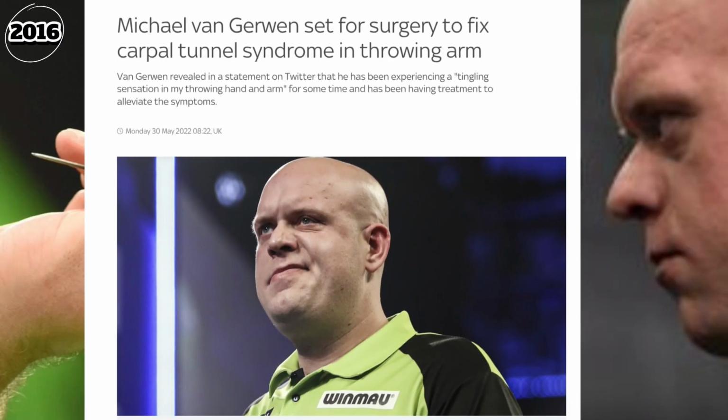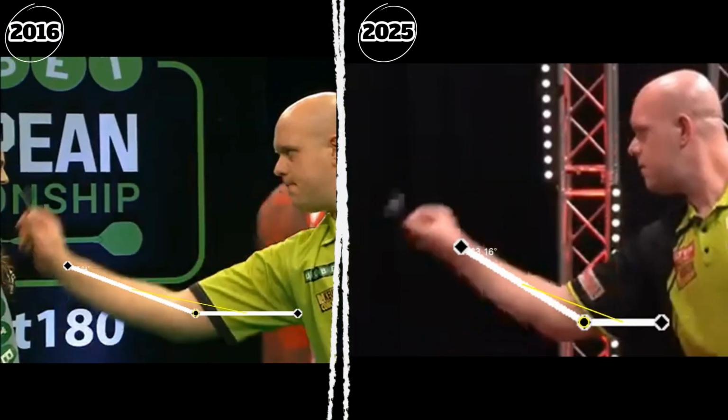There's no official statement from Van Gerwen about this grip change, but many believe it's linked to the physical issues he faced a few years ago. Issues serious enough to require carpal tunnel surgery. The new, downward-pointing grip could be a deliberate adjustment to reduce strain on the forearm and avoid overloading the area that was previously injured. Let's see the throwing action.